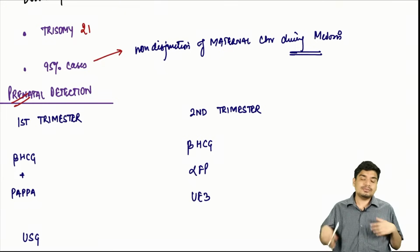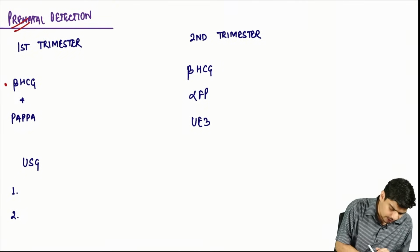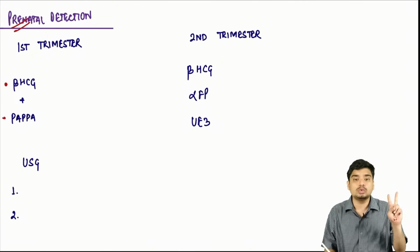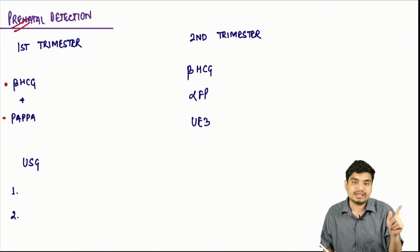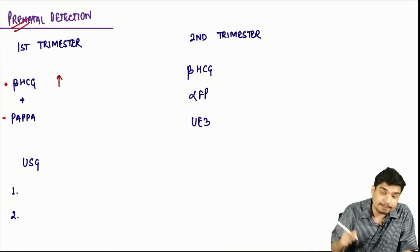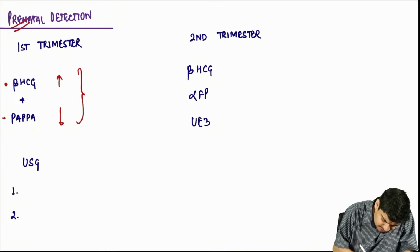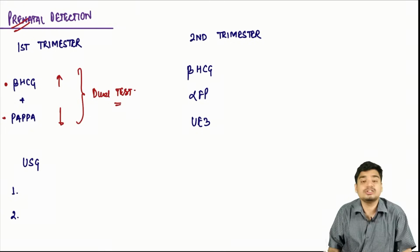Alright. As far as prenatal detection is concerned, in first trimester, as far as serum markers are concerned, you can use 2 markers, beta HCG and PAPA. Beta HCG is usually higher than normal. This PAPA, pregnancy associated plasma protein A, this is low. These 2 things together are called as dual test.